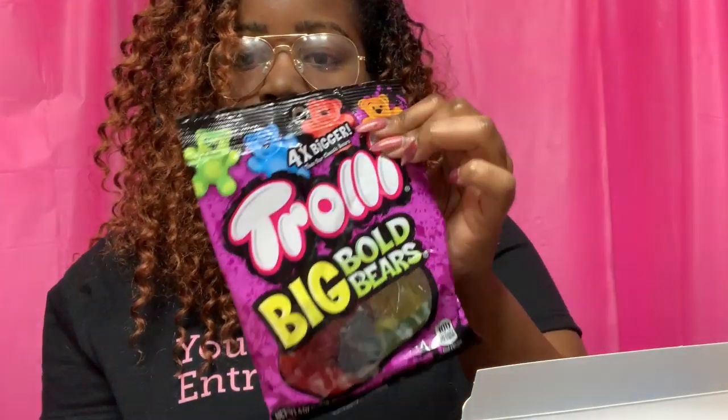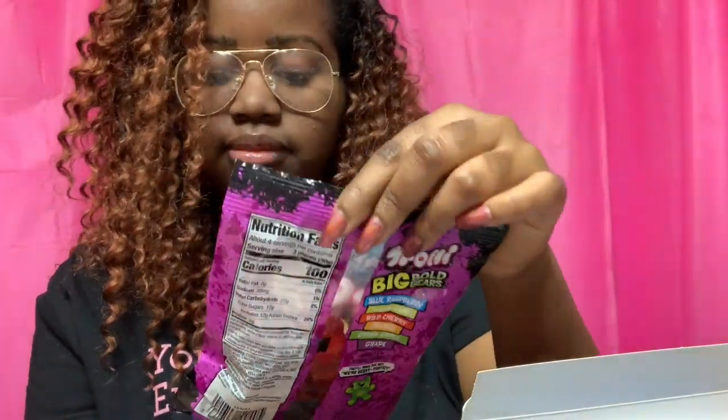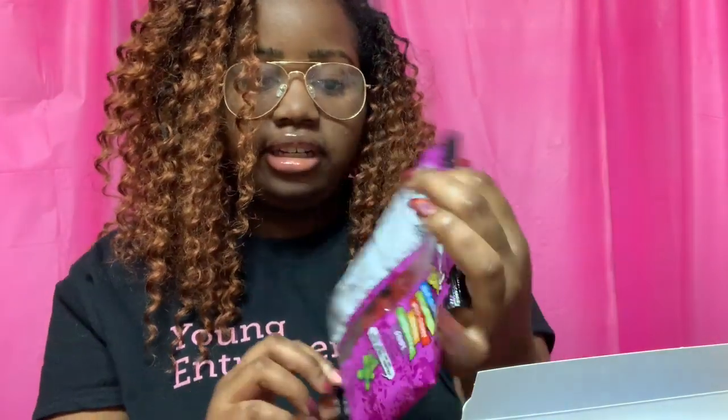Next thing, hold on, this is killing my arm. Some Trolli gummies. Big, what's it say? Bold Bears. Looks good. Guys, I am not checking expiration dates or anything. Okay, 2020, so it's good.